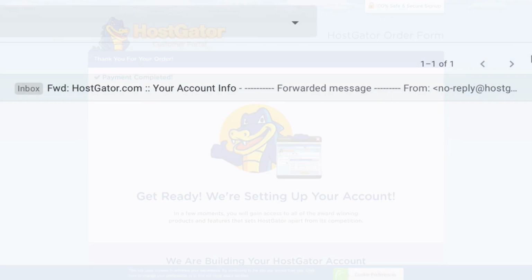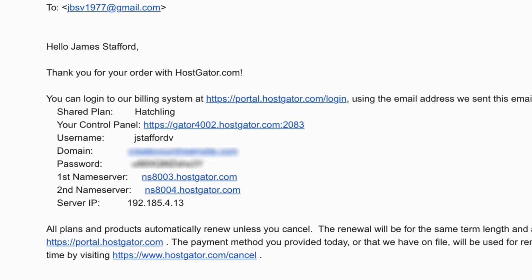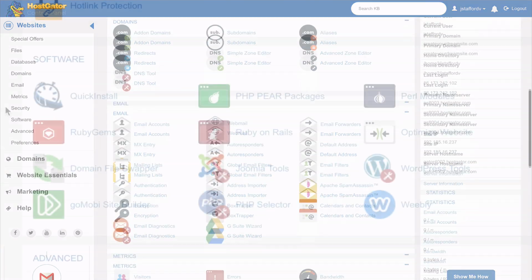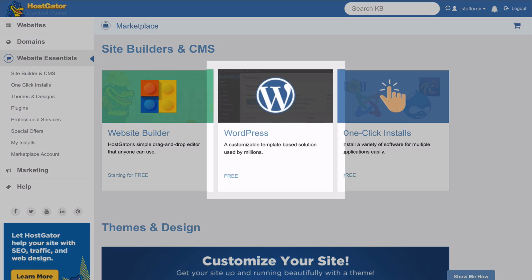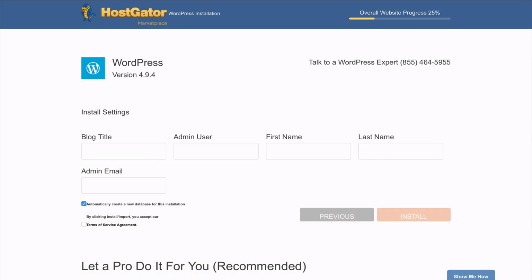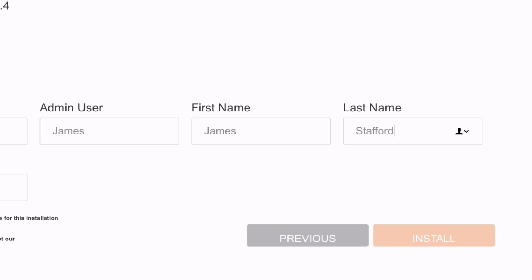Okay, fantastic. You'll now receive a couple of emails from HostGator with your login details and some links to different things. You want to find the cPanel link here and click on that. Now scroll down and find Software and Services and click on Quick Install. Now click on WordPress and then select your domain name from the drop down here and click Next. And now enter in a few details here like your name, blog title, username, first and last name and email, and then click on Install.